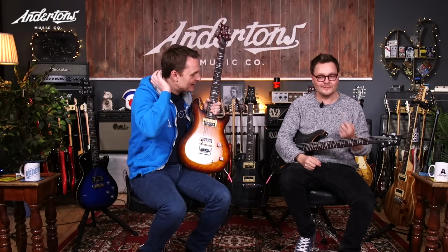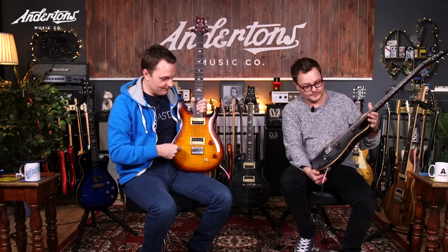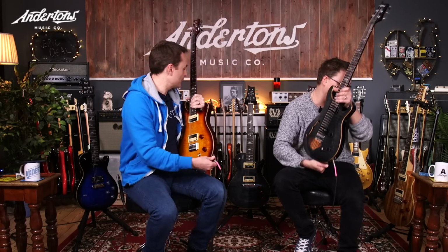Now, I do think, or at least I've got an inkling in my head, that the semi-hollow baritone is completely discontinued. So that's not just a colour change. Whereas I think the two humbucker baritone, this colour's just not available anymore. And $549 with a gig bag.